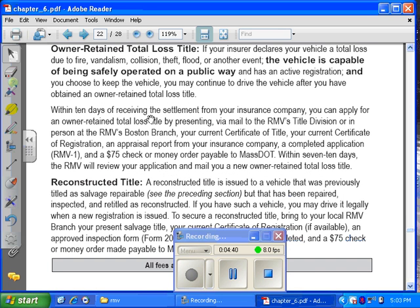Within 10 days of receiving the settlement from your insurance company, you can apply for an owner retained total loss title by presenting, via mail to the RMV's title department or in person to RMV's Boston branch, your current certificate of title, your current certificate of registration, an appraisal report from your insurance company, a completed application, and $75 to get that title.